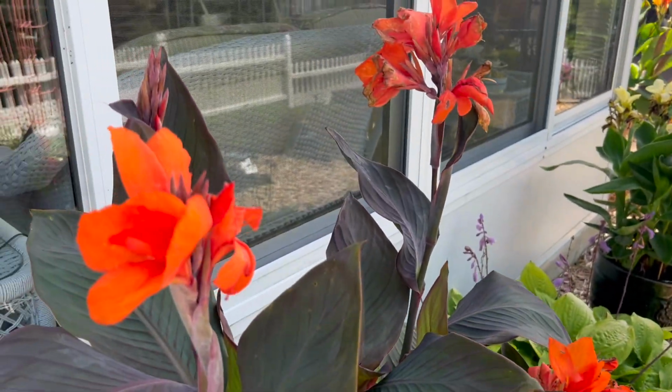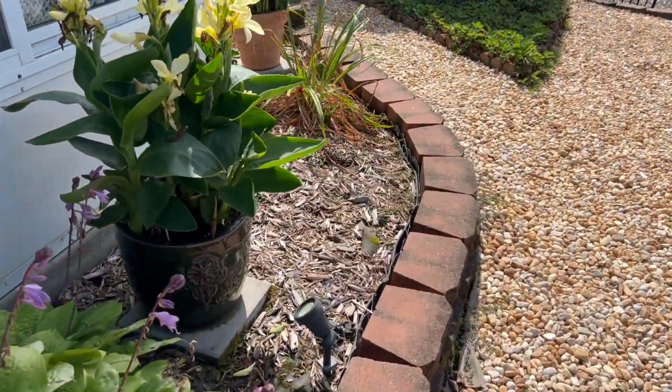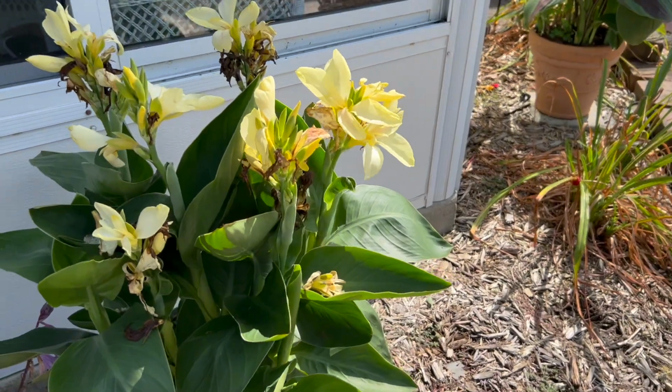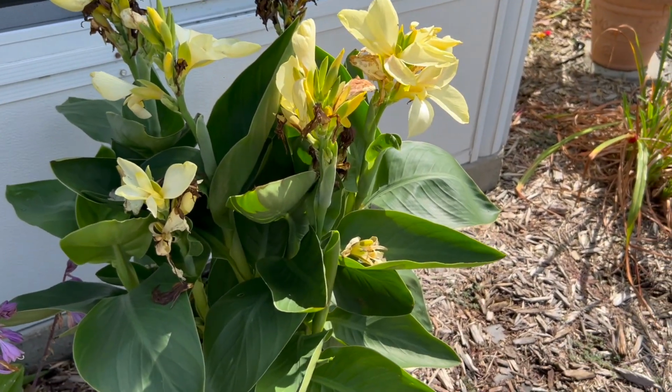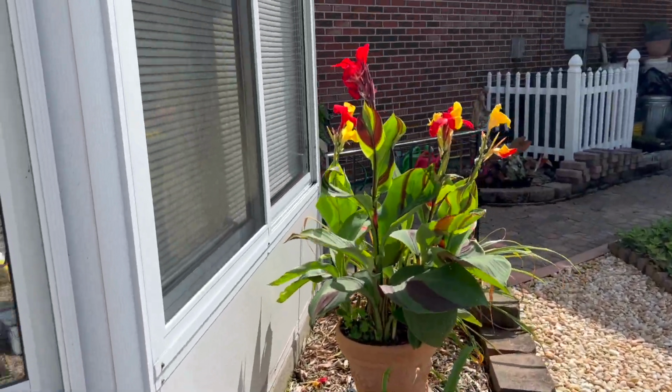And then look at the pretty bronze bloom. It's not been the best year for some things. And this is a white, just a standard white canna. I really like that one. It's the prettiest it's ever been. But this is the gem right here.